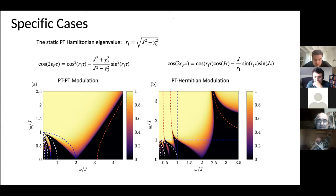And on the right, when we're modulating between PT and Hermitian, those change. We only get the white ones. And also we can analyze the high gamma limit and see that the PT unbroken phase extends all the way to infinity, but with vanishingly small width at the previous resonance points, which would have been the blue on the left-hand side, but now they're the red curves on the right-hand side.